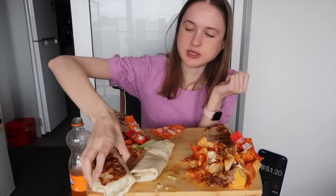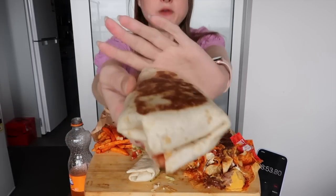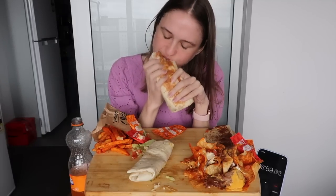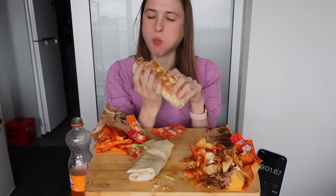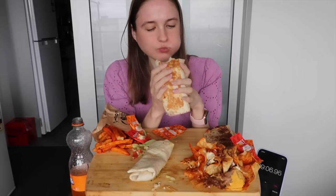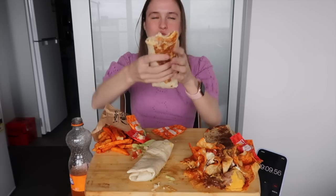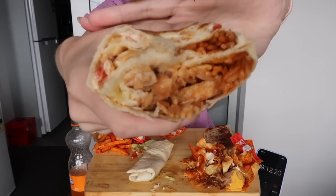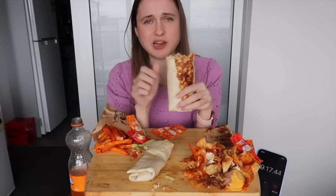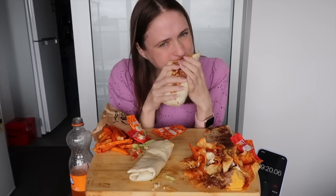I reckon we go for this burrito. The chicken burrito. Both are very pretty. I reckon the tacos are definitely the thing to get. Tastes good though.